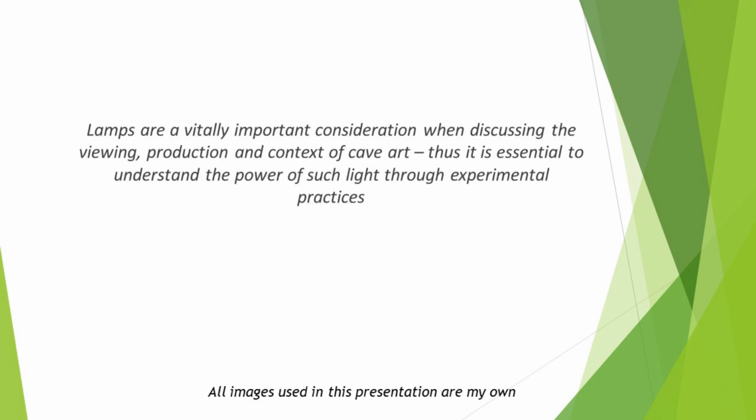Lamps are a vitally important consideration when discussing the viewing, production, and context of cave art. Thus, it is essential to understand the power of such light through experimental practices. It is both the association between lamps and art sites and the properties of individual wicks that suggest a use for lamps specifically for art, viewing, and creating. The different properties of light and its potential manipulation, as demonstrated here, also could lend credence to such theories of cave art as shamanism and cinematic experience.